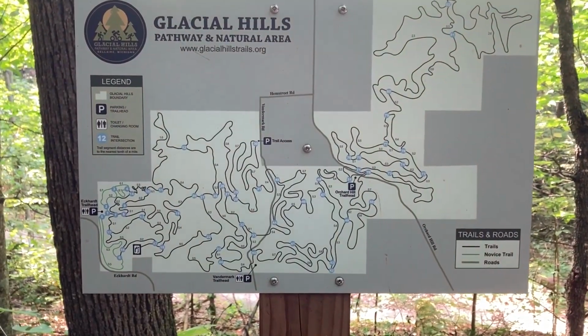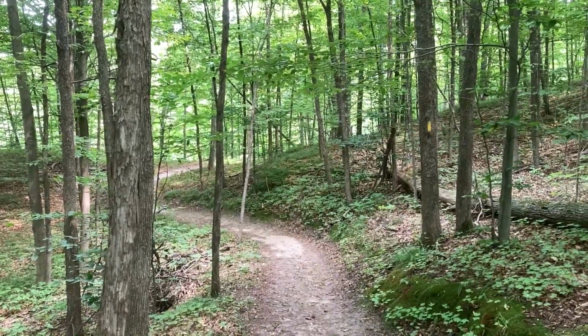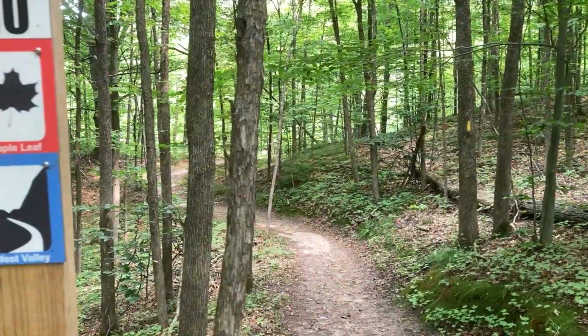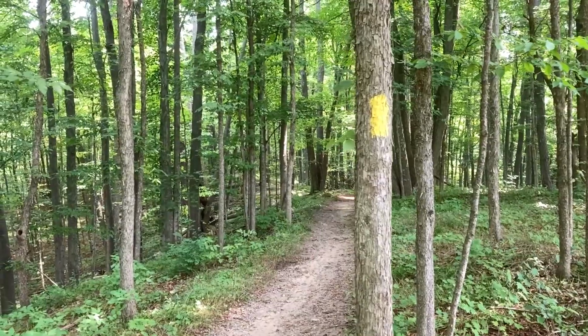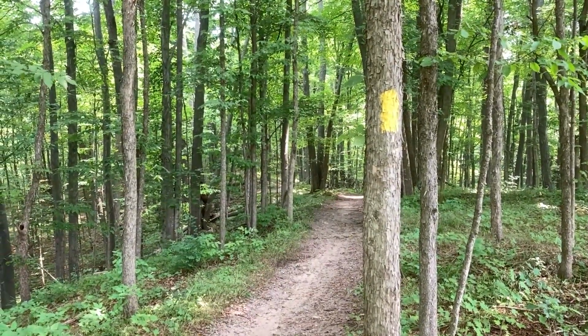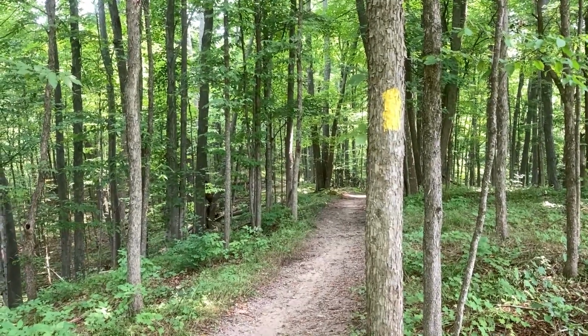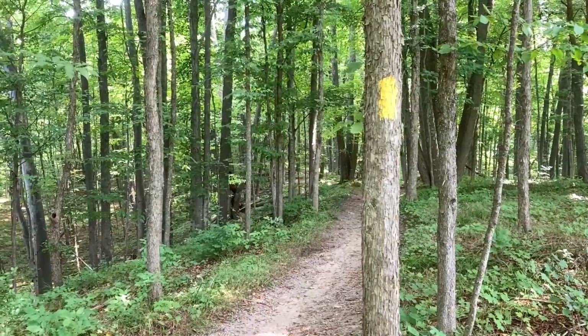Because of the variety and wide network of trails throughout this area, the different trails are marked with an icon. So today I'm taking the one with the maple leaf. And you'll notice as I travel about that there's trees with a yellow mark on them, indicating that's the trail I'm supposed to follow. And it should bring you back to where you started from.